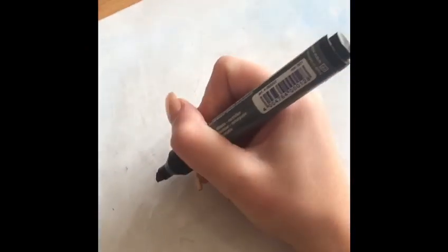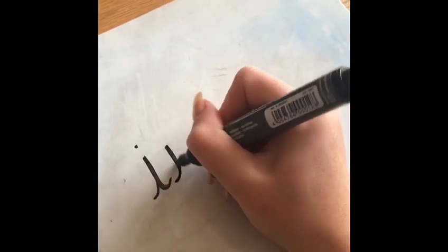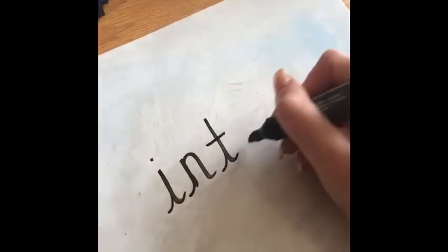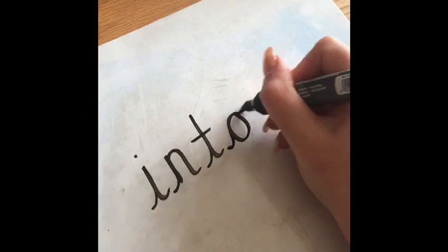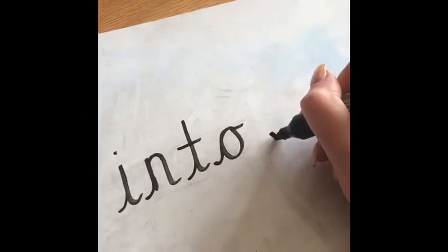Have a go at writing tricky word into. Right, so tricky word into starts with an I, then an N, then a T, and then an O. So tricky word into is I-N-T-O. Give it a tick if you've got it right. Well done. Next one is tricky word you.